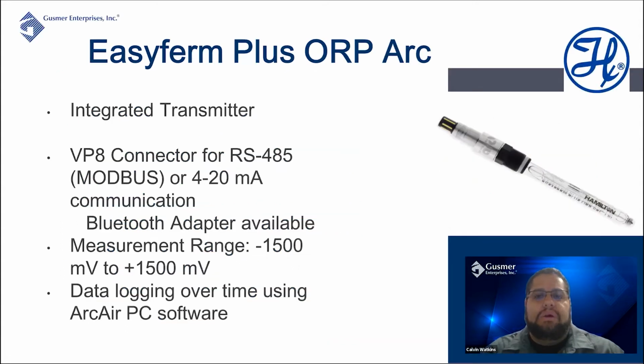I just wanted to get into the ORP sensor specifically that we sell here at Gusmer. We sell the EasyFerm Plus ORP Arc. The Arc technology is great because you have an integrated transmitter inside of the sensor itself. You don't have to use an external transmitter. The ORP sensor specifically, you can connect digitally with RS-485, also known as Modbus, or you can use an analog 4 to 20 milliamp communication.